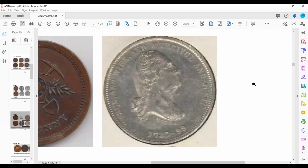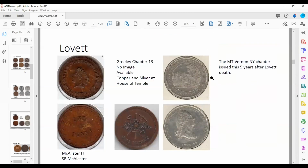George Hampton Lovett died in 1894. And this particular die, Washington, and it has his GHL on it, was not made until 1899. It was made by the Mount Vernon chapter for the 200th anniversary of Washington's birth. So his dies were still being used five years after he died. But the Lovetts are some of the really super rare Masonic pennies that most people have never seen.